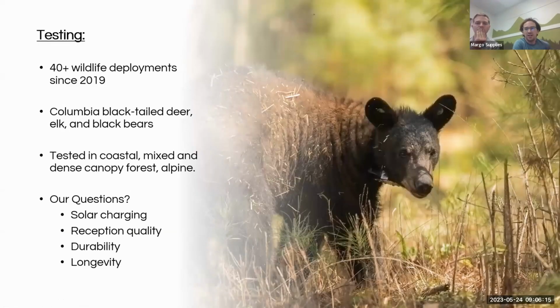So what have we done? We started in 2019 with some urban Columbia black-tailed deer. We've had 40-ish wildlife deployments since then. They've been again on Columbia black-tailed deer, elk. This black bear here, you can see that device right there. This is a yearling orphan cub that was released in the eastern U.S. with one of the eastern U.S. game agencies, and so that's our first wild carnivore model testing.